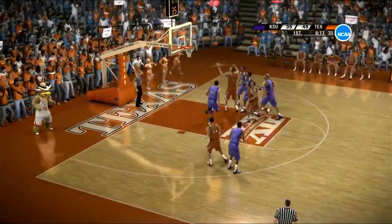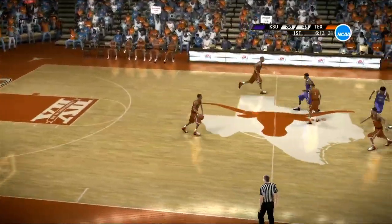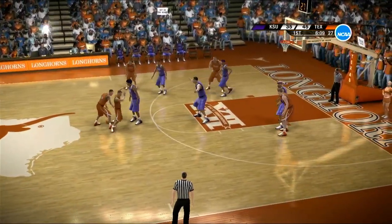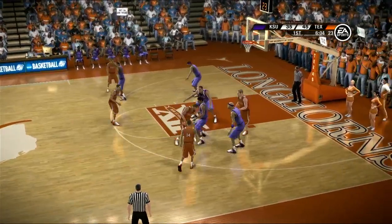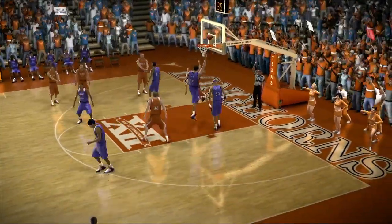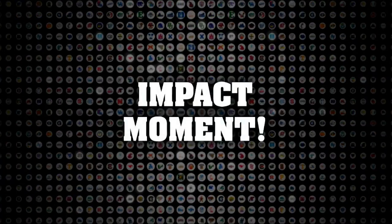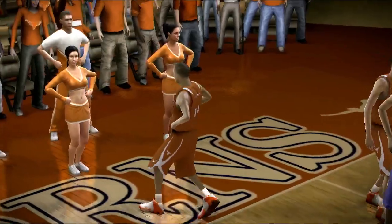For the bucket. Can't get the shot to drop. Here's a flash from the post up high. Tanner makes a great move to draw the foul. Oh, and you can tell by the look on his face, he wasn't expecting the whistle on him. Wow, look at the facial expression. He says, me?